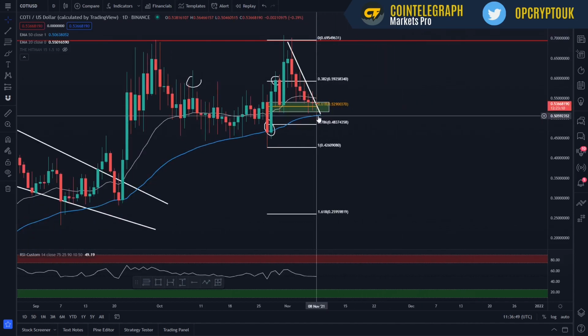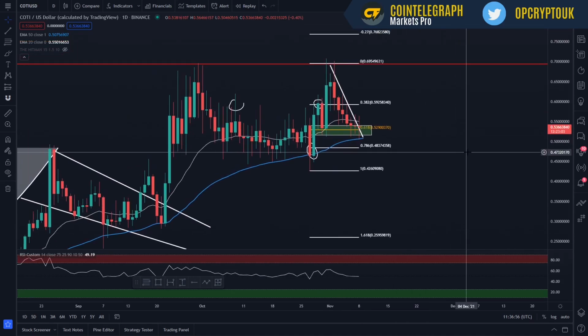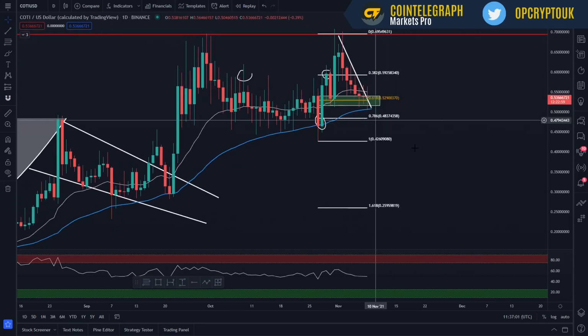And that, to be honest, I mean, if you're looking for some orders, 50 cent may be a potential wick down, but we've already done that. So for me, I honestly think it's up only from here. So things are looking bullish. I always look for those bullish retests.